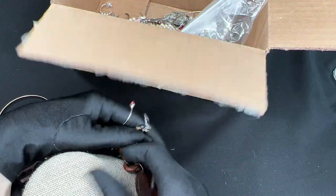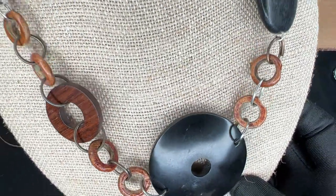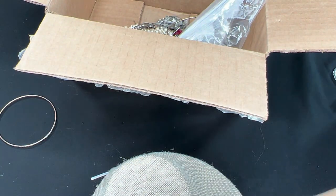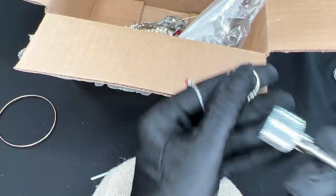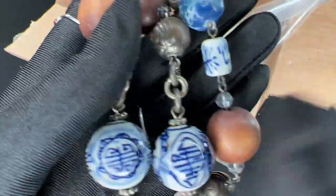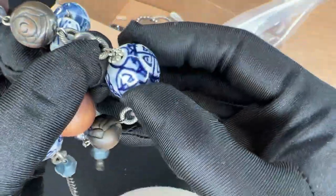Doesn't have any marks. Not silver. Very long, but let me just show you this part of it. Let's see. It's pretty. Yeah. Different. Okay, we have an earring. Not gold, I mean, not silver. And so this looks like, this is an Asian piece, and these are pottery, and then we have wood.